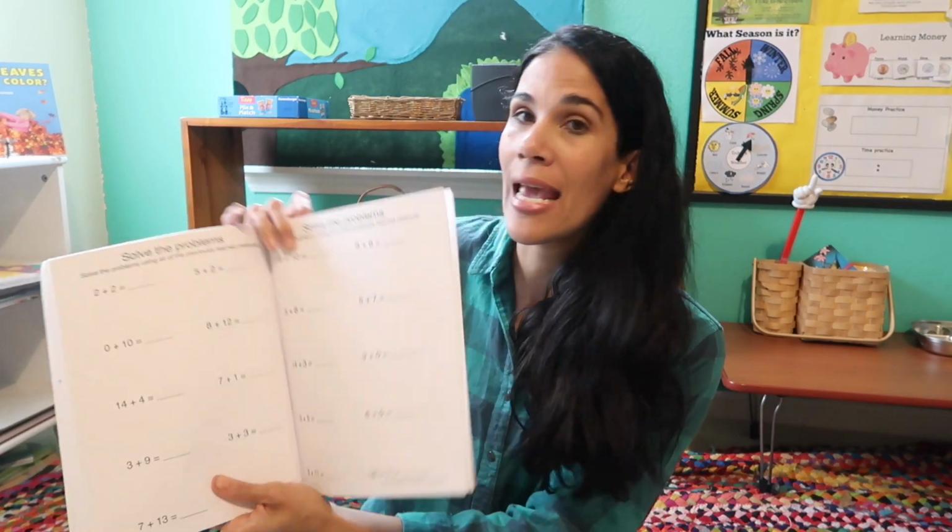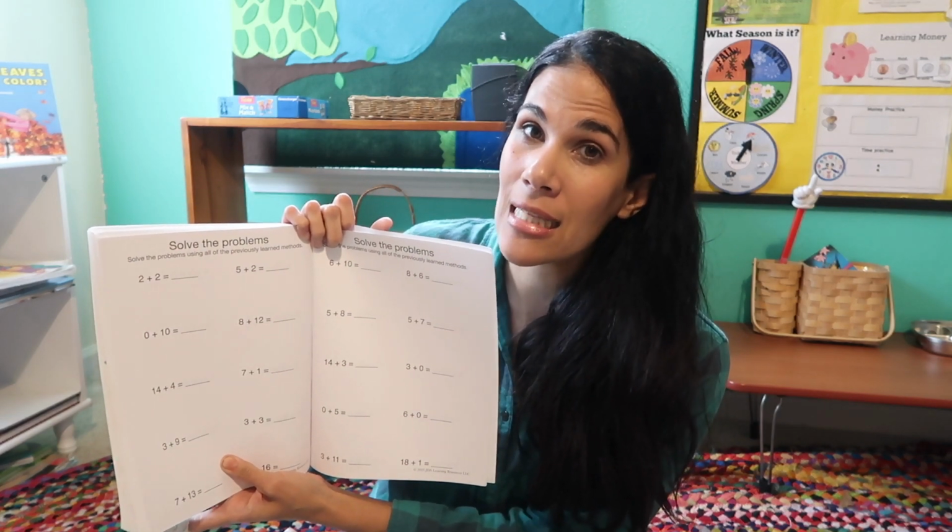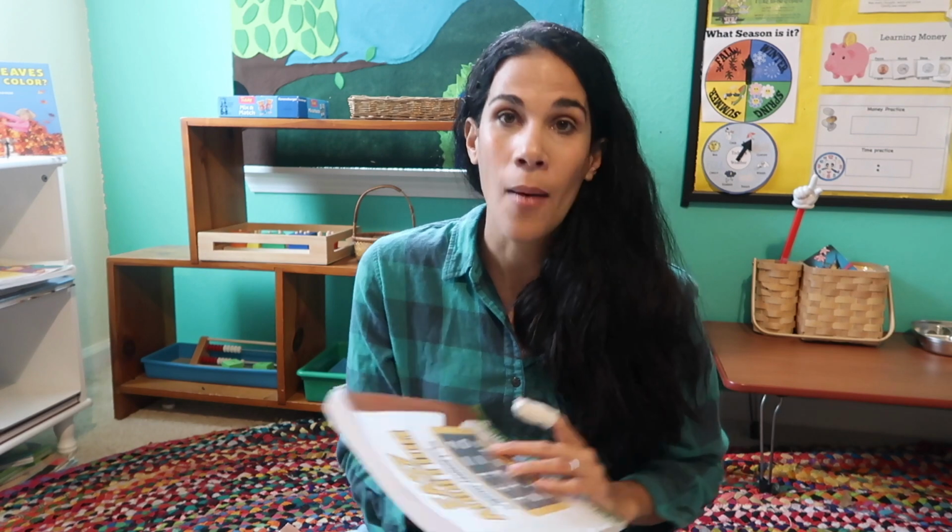By the end of the book, learning these addition techniques, they are doing their own addition problems, and they can use any of the addition techniques that they've learned in the book. And so these are supplemental books that you can use aside from the math curriculum that you're using, just to get them to master their addition.